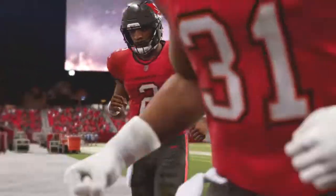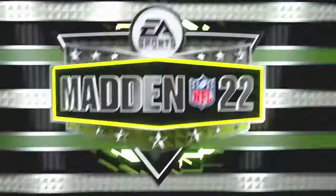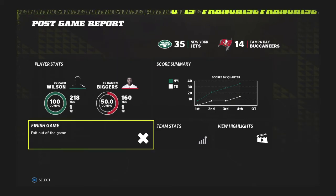So for the Jets, they keep on rolling, 10-0 now to start the year. And they'll head back home next week to take on the Buffalo Bills. Meanwhile, for Tampa Bay, it's a bit of a setback as they drop to 6-4 now. And they'll get a late bye next week, which might be coming at the right time. And they'll be back in action in Week 12.